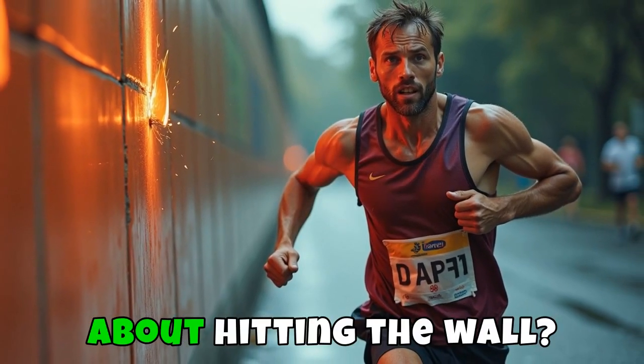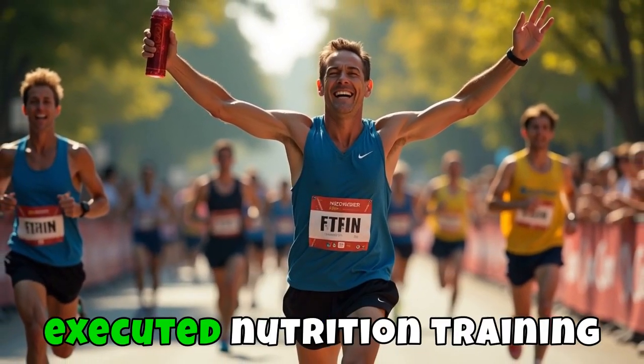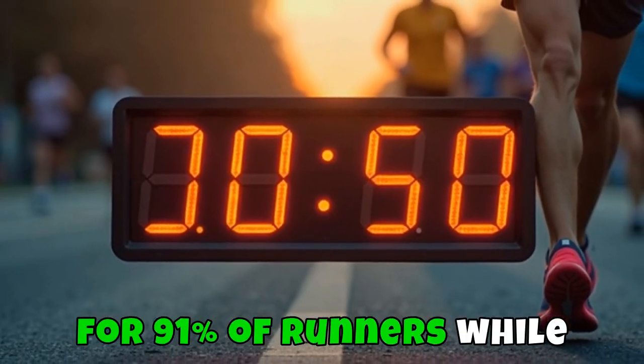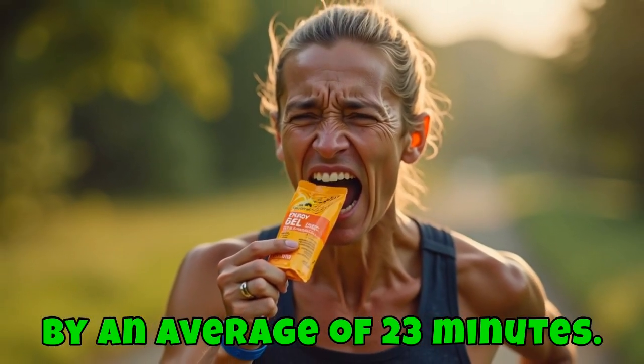Remember that question about hitting the wall? The data shows that properly executed nutrition training eliminates the wall for 91% of runners while improving marathon times by an average of 23 minutes.